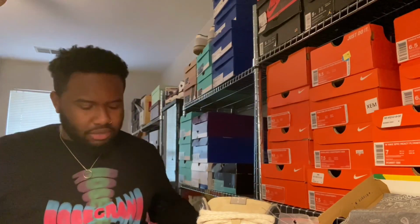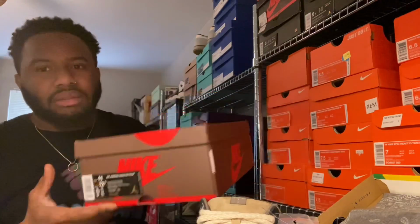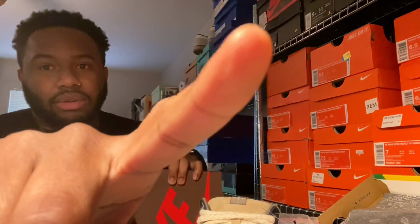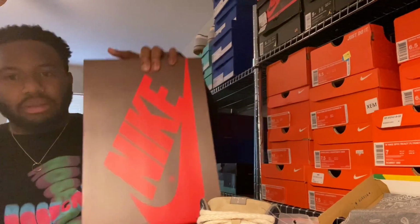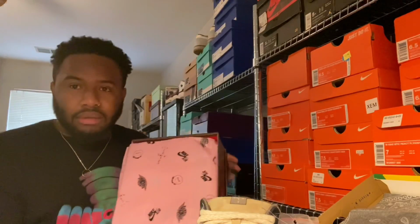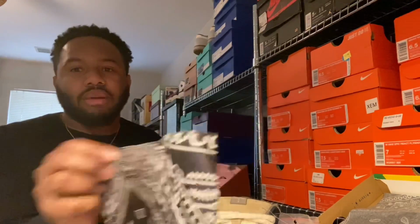Is this gonna become the Grail video, finally? Y'all been asking me for it. Maybe. Travis always has the dopest details. Normal Jordan box for reference is that one. You can see right there on my wife's shelf. Black and red. That's brown and red. We love it. With the pink tissue paper. You see the details. He don't skimp on the details.